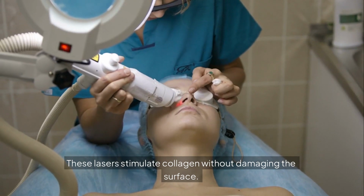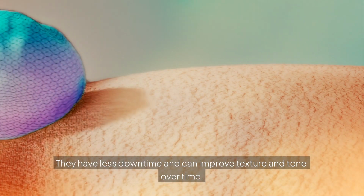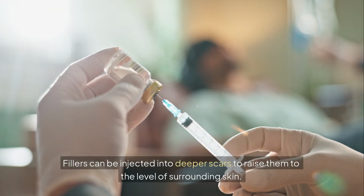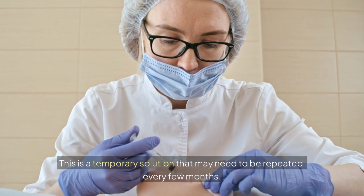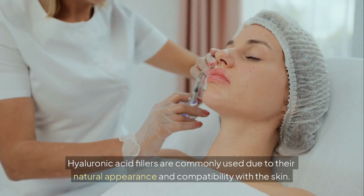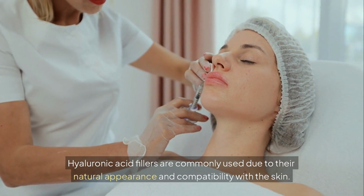These lasers stimulate collagen without damaging the surface. They have less downtime and can improve texture and tone over time. Dermal fillers can be injected into deeper scars to raise them to the level of surrounding skin. This is a temporary solution that may need to be repeated every few months. Hyaluronic acid fillers are commonly used due to their natural appearance and compatibility with the skin.